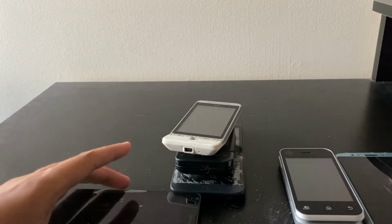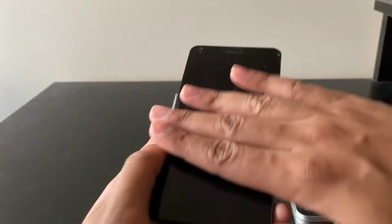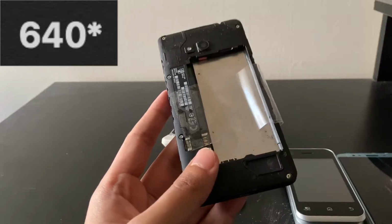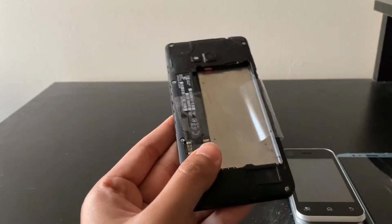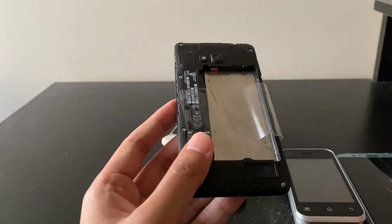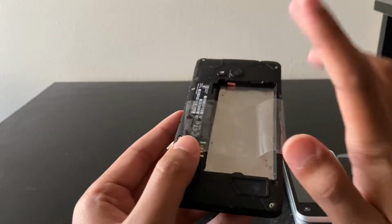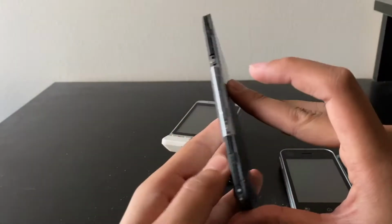What do we have next? Let's do a Microsoft phone. Microsoft Lumia 650. I'm gonna do a video on this pretty soon. I hope I have the patience to get this thing working again, because it is slightly damaged. There's a water damage indicator. Ignore that, it's not water damaged. I've checked.